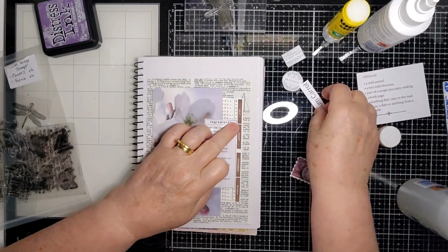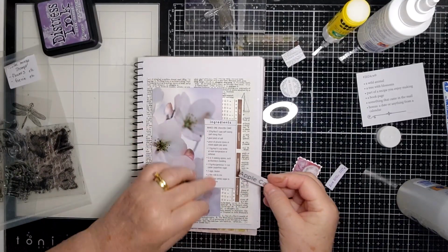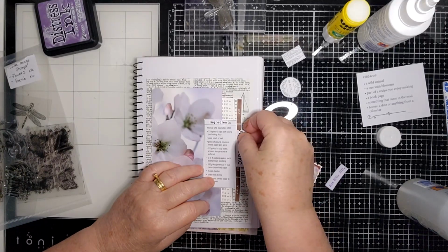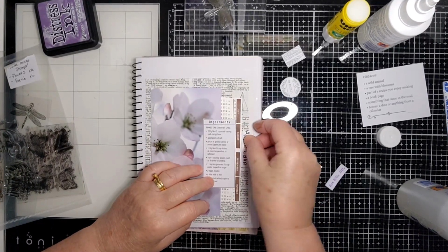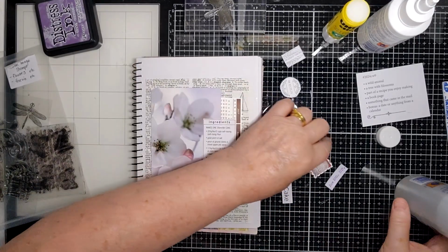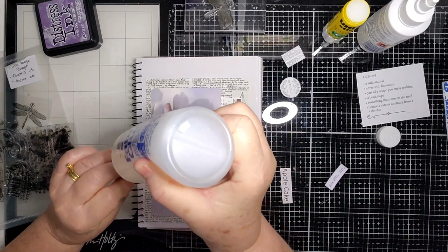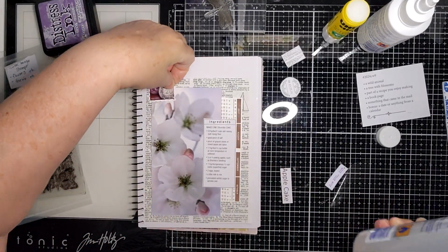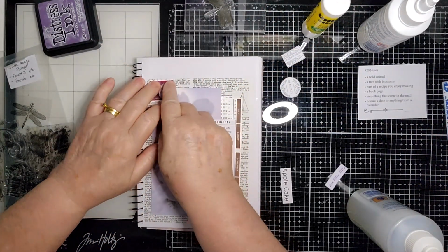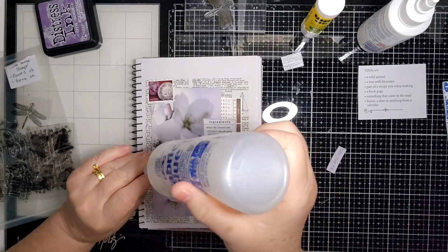And I'll decide about the apple cake heading, whether I want that there as well, or somewhere else. So let's put this stamp down. I just realised I haven't got my lid on my stick. And the other elements for that come in the mail.